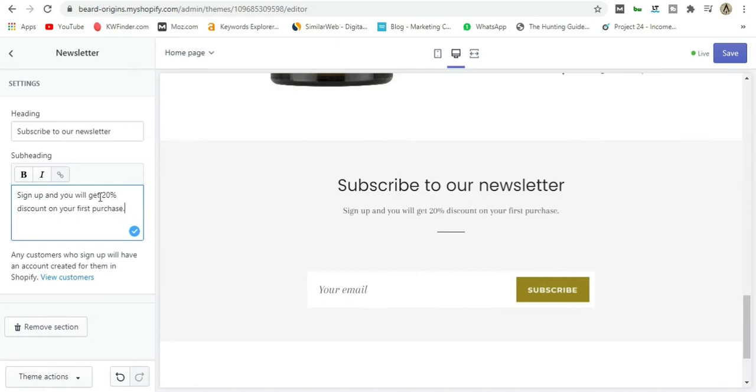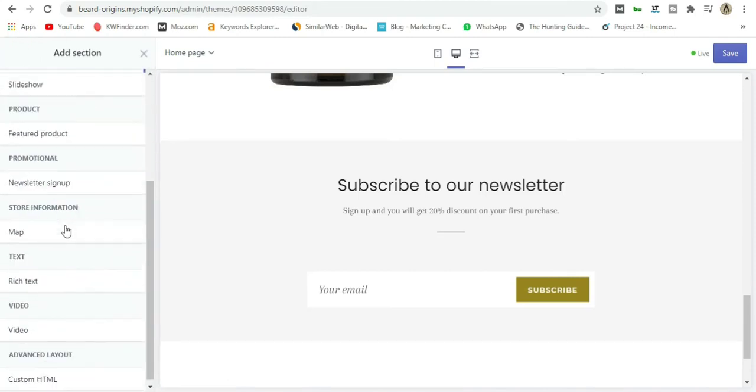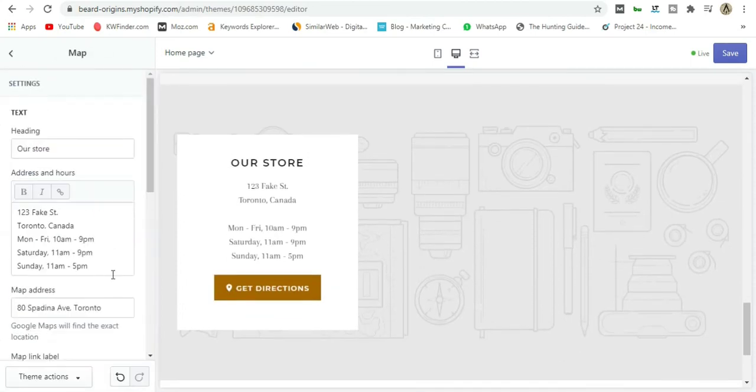So I will show you a little bit later how you can add these discount codes, but for now we can just leave this as is, and then we can add another section. And in this section I want to add a map. Add map.